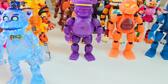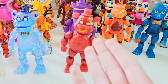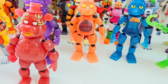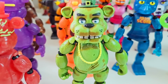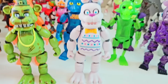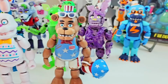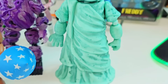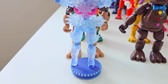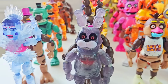After Freddy Frostbear, we have the angry version of System Error Toy Freddy. I mean, come on, the Toy Freddy action figure's right here, Funko. Just give us normal Toy Freddy. After angry System Error Toy Freddy, we have Shamrock Freddy, who's covered in poop. After Shamrock Freddy is Easter Bonnie. After Easter Bonnie, we have Firework Freddy. After Firework Freddy is Liberty Chica. After Liberty Chica, we have Arctic Ballora. And the very final figure exclusive we have is Blackheart Bonnie.